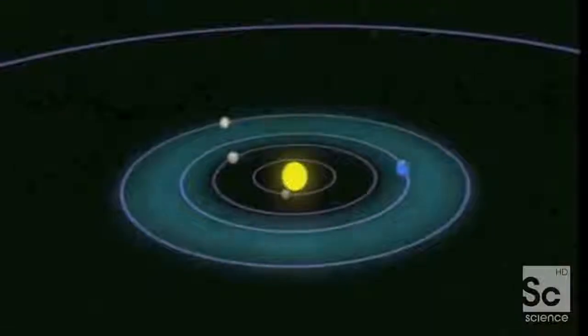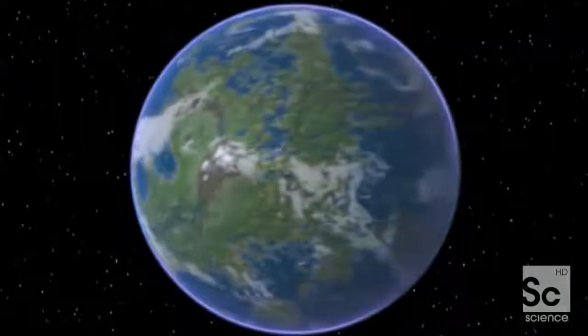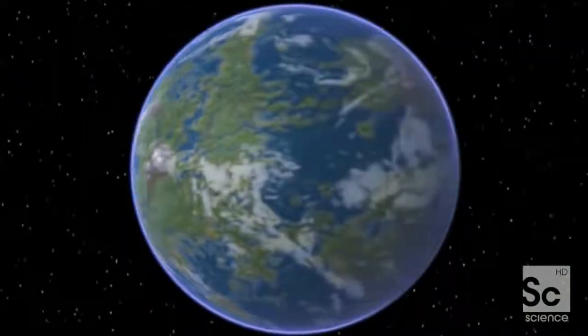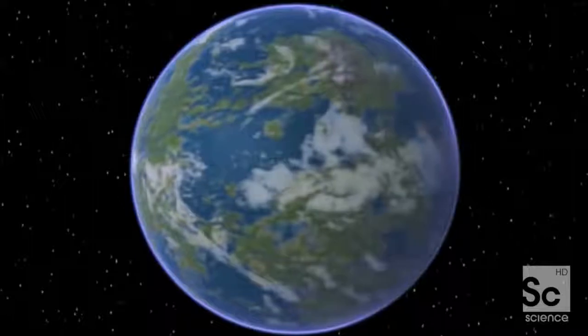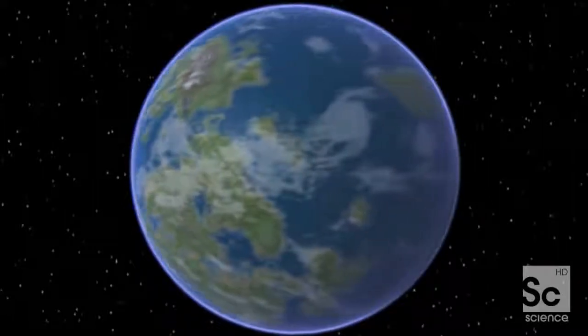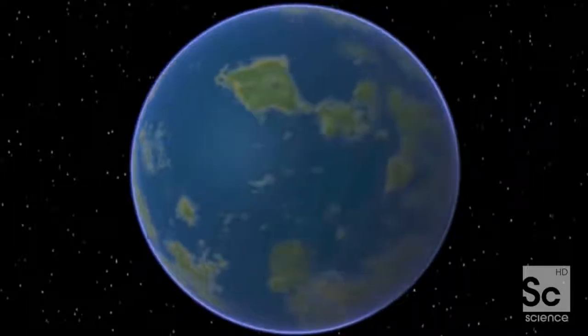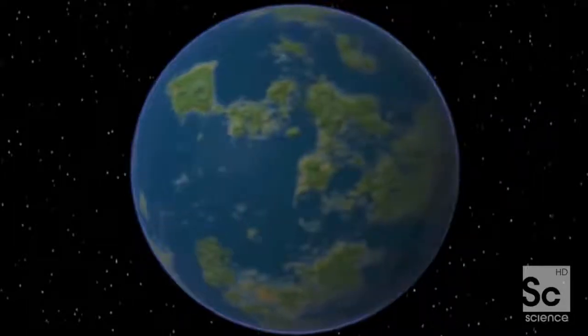Mars, Earth, and Venus mark out the habitable zone of the solar system. Venus, closer to the Sun, is at the zone's inner edge. But did it once have water, oceans, and continents? Billions of years ago, it may have been this way.